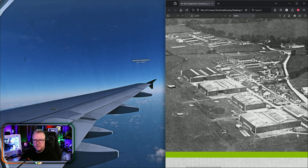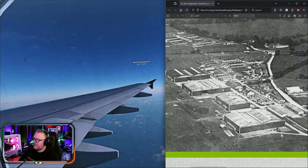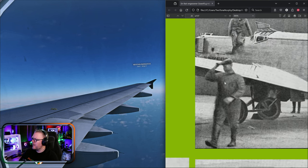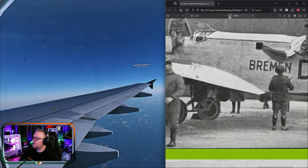Anyway, this is Baldonnel back in the day. And the married quarters are over here. That house is there because that was built in '22, I think, right? Now, here's the Bremen in situ in Baldonnel.